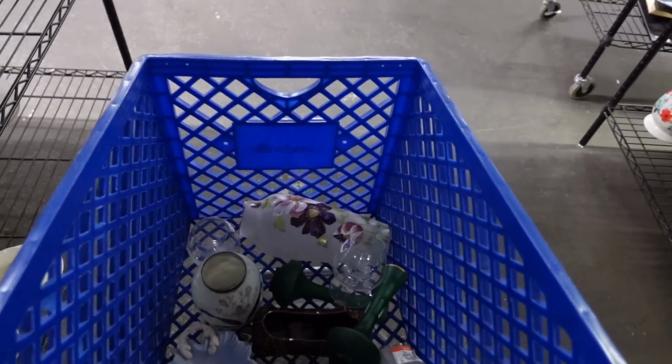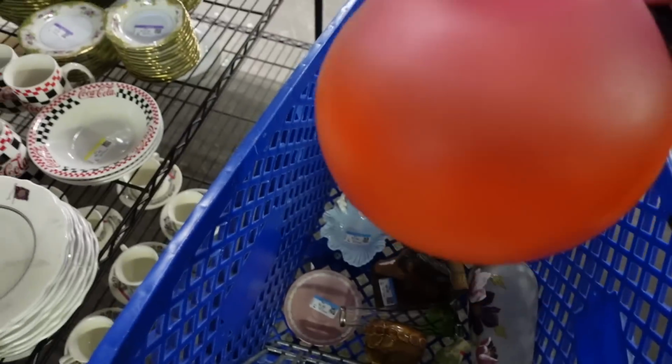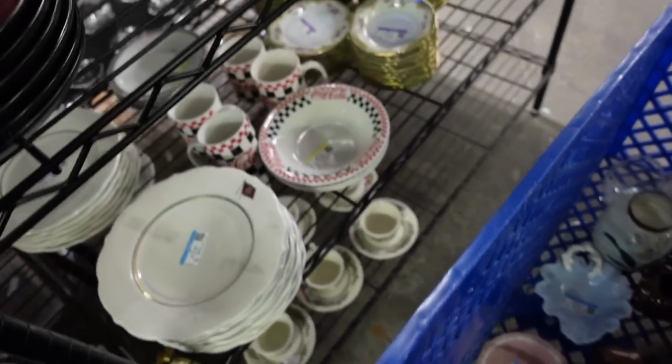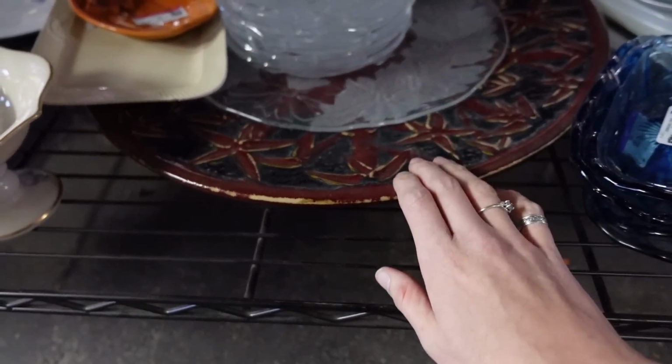realize, oh, there's a crack in it. What can we do with it? I don't know. Maybe we'll put some succulents in it. So that was disappointing to find the crack because it was a beautiful piece. I loved the contrast of the colors, but not much you can do with a pitcher that has a giant crack in it. I liked this dish on the bottom.